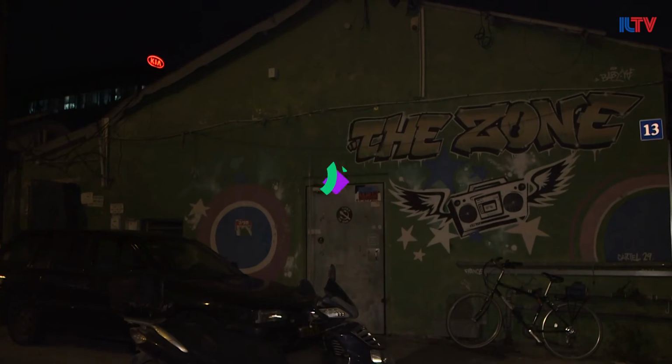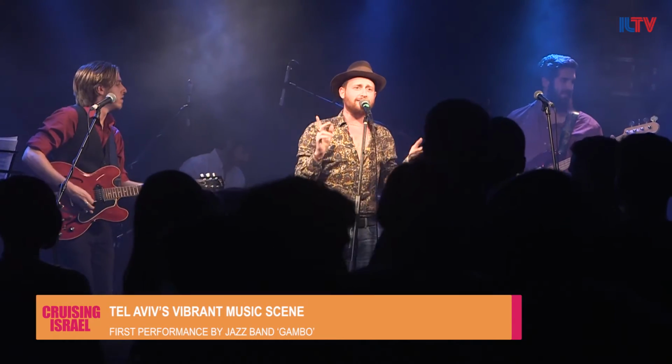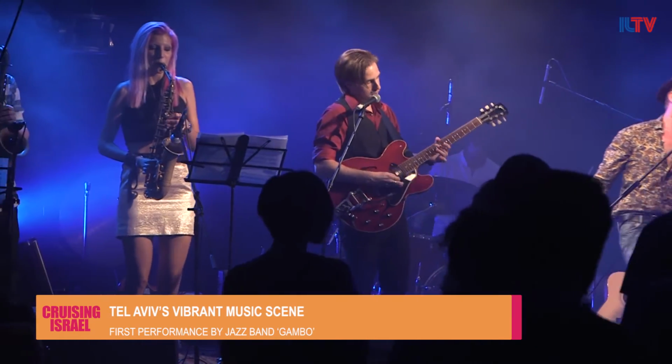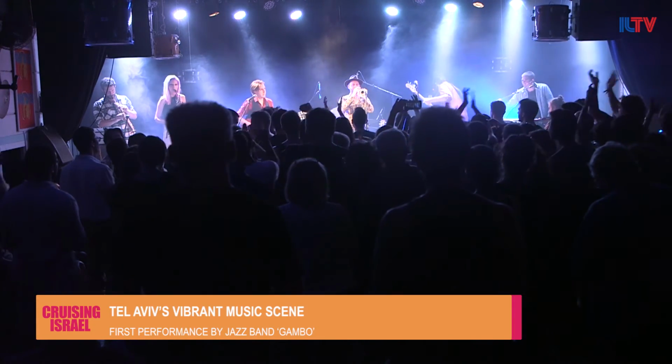We all know Tel Aviv is the city that never sleeps and is well known for its vibrant music scene. I'm here outside of the Zone, and we've been invited backstage to meet the band. Let's check it out. With Elad's passion for music and a talented band to perform with, they offer a dynamic and unforgettable on-stage performance. The band is called Gumbo, after a traditional New Orleans dish.